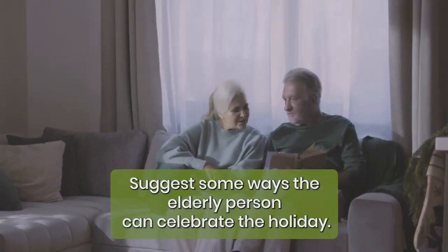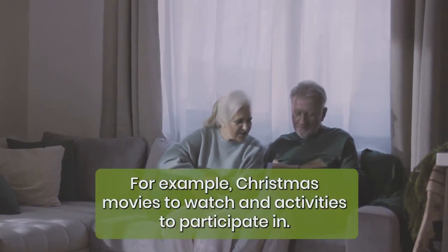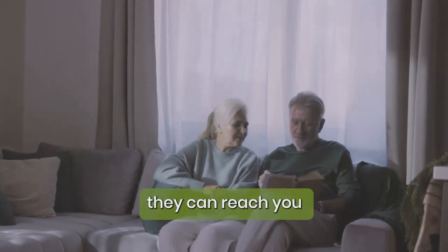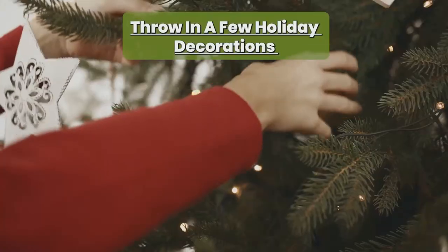Suggest ideas for Christmas Day celebration. Suggest some ways the elderly person can celebrate the holiday. For example, Christmas movies to watch and activities to participate in. Include instructions on how they can reach you on the holiday for a quick conversation or video chat.